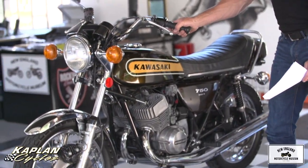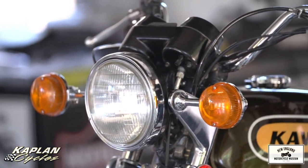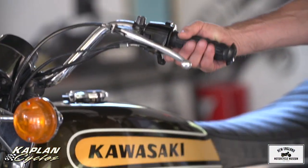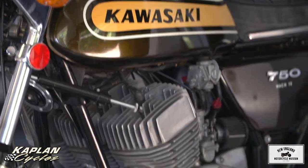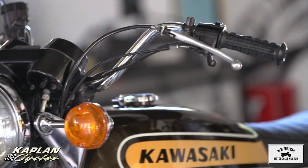And he kept it in pristine condition, stored it indoors in his heated, drive-in basement. And the bike is in absolutely spectacular condition. The nicest original '74 I've seen. This bike is 100% original, right down to the hand grips. The paint job is original.